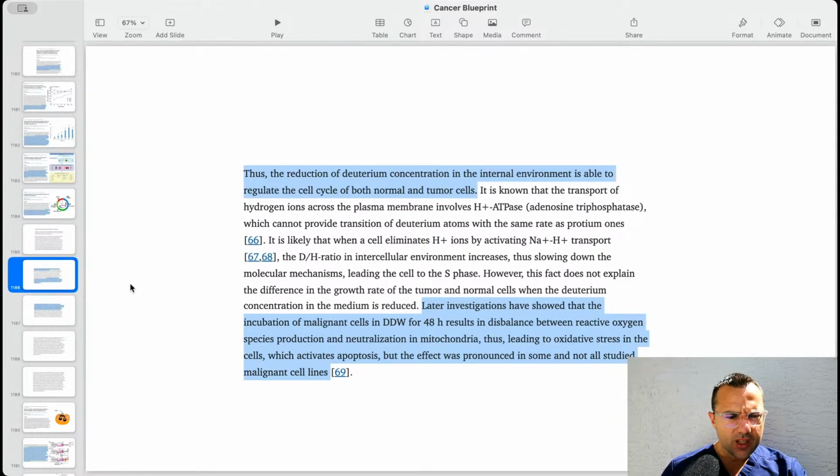It later says that thus the reduction in deuterium concentration in the cellular environment was able to regulate the cell cycle of both normal and tumor cells. It is known that the transport of hydrogen ions, I'm going to skip this, let's get on a little bit further. Later investigations have shown that the incubation of malignant cells in deuterium depleted water for 48 hours, and this is a key, results in a disbalance between reactive oxygen species production and neutralization in mitochondria, thus leading to oxidative stress in the cells, which activates apoptosis, but the effect was pronounced in some, but not all, studied malignant lines.